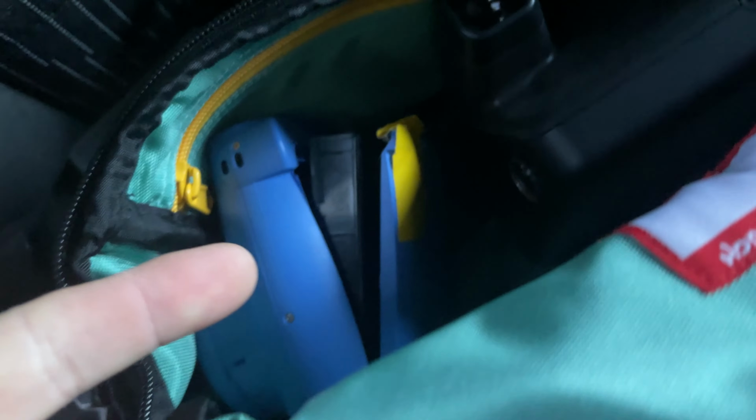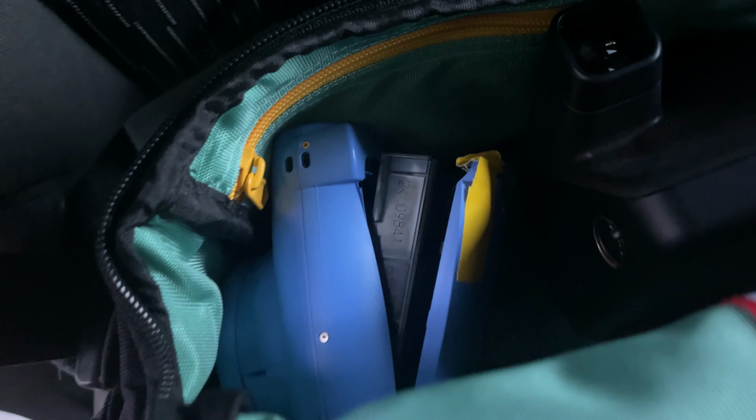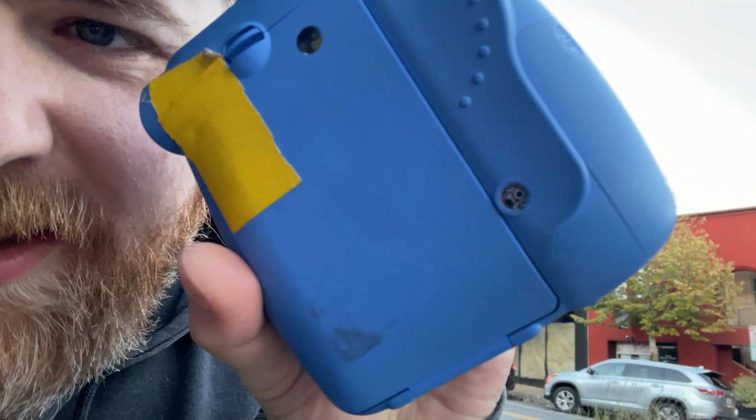Oh, you see what I mean about this camera? That's why I have that stupid tape. Well, I lost a shot. Sorry, Dave. Well, I'm down a photo, so I have to remember I shot 3, because when the door opens, the counter gets reset. So I have to remember that now.